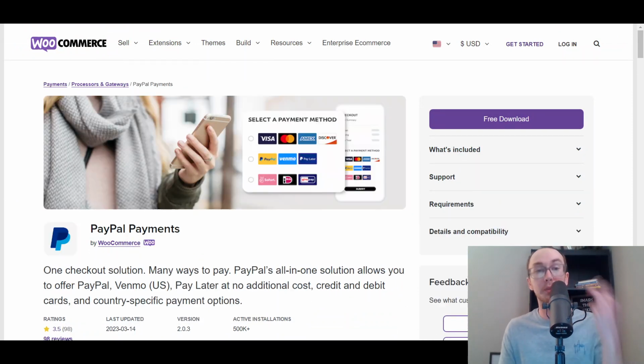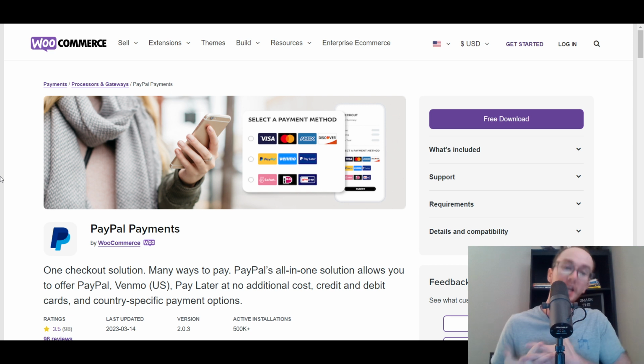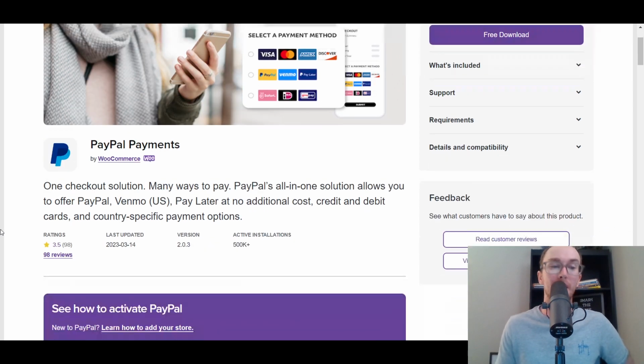Moving in at number 3, we have PayPal Payments. Now, I know a lot of you guys are sort of mixed about PayPal and using them as a payment gateway, but listen, PayPal is still one of the most popular ways for people to pay online. And if you want to offer PayPal, it makes sense to offer it on your online store. Not only do you get PayPal payments, where you can have your customers pay with PayPal, they can also pay with Venmo, Pay Later, and with this payment gateway from PayPal on WooCommerce, you can also accept credit card payments as well, such as Visa, MasterCard, Amex, and Discover. So that's really cool there because it is sort of an all-in-one solution with PayPal's payments.